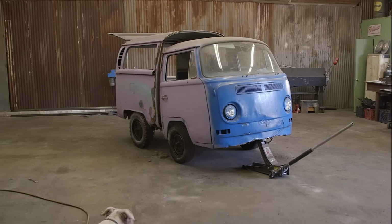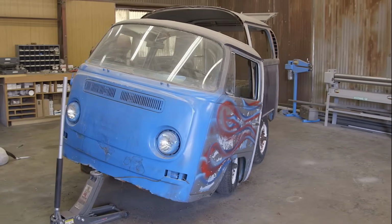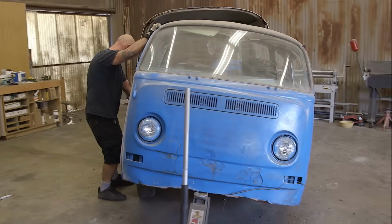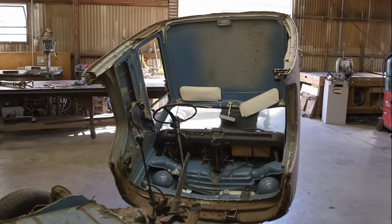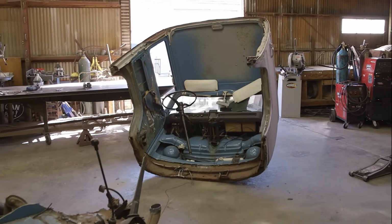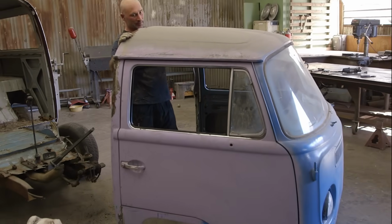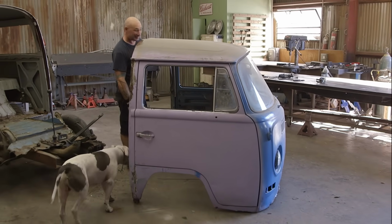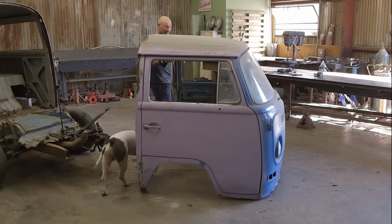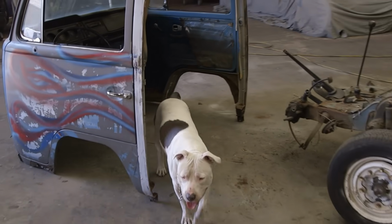It's like slicing a loaf of bread. Same concept, only bigger. This isn't like a Beetle. This thing is heavy. It's obviously had the commercial vehicle in mind when they made this. It's some heavy metal. That must be why it was so hard to cut.